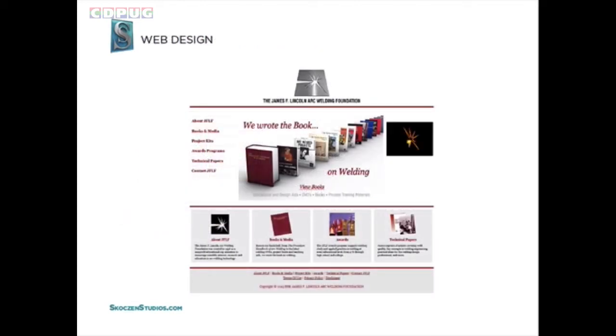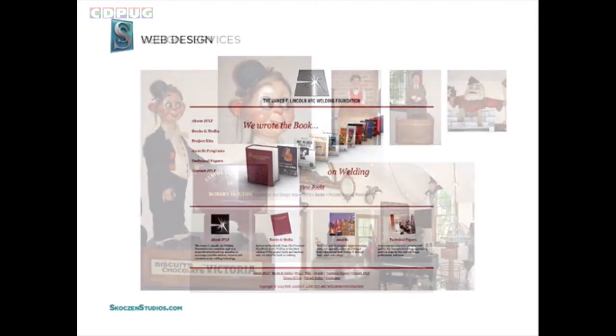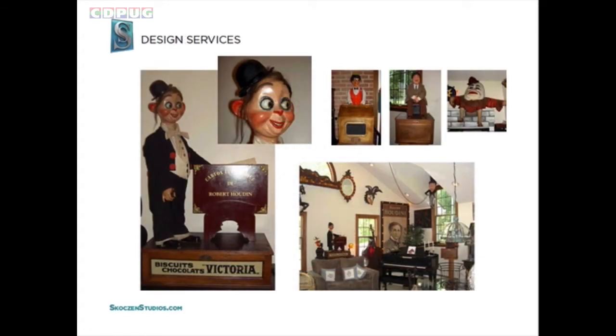I also do some simple web design and maintenance. This is a web design that I did for a nonprofit, and I also did the animated GIF and the 3D illustration of the books there. And they asked me how I got all the books to stand up, and I said, they're not real, they were just fake.